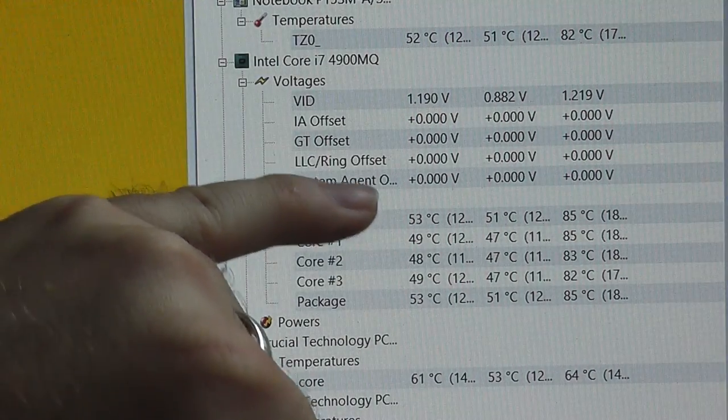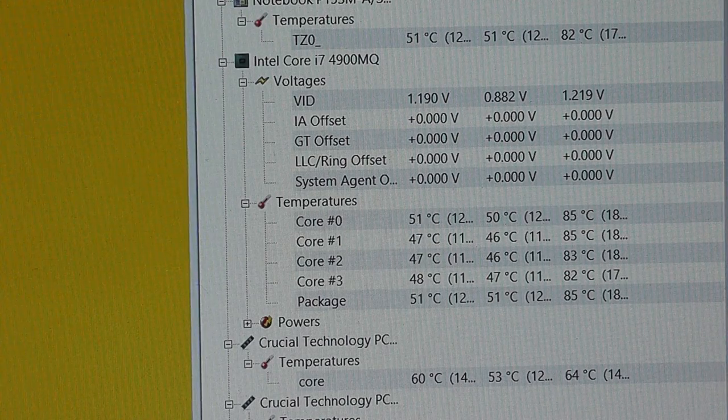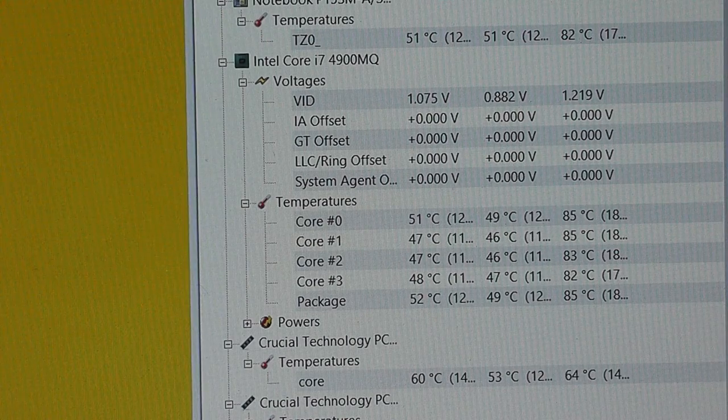But we've already now come down to 48 degrees on the cores of the processor there. Unfortunately, this software isn't showing the graphics card, but it is running this very well. So no problems there with the cooling. In fact, fantastic cooling.